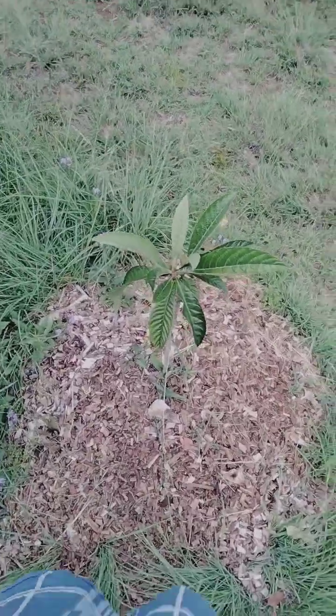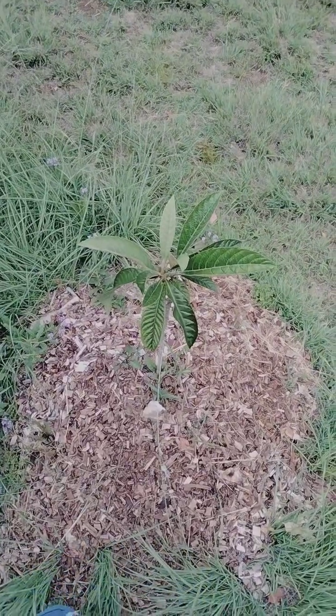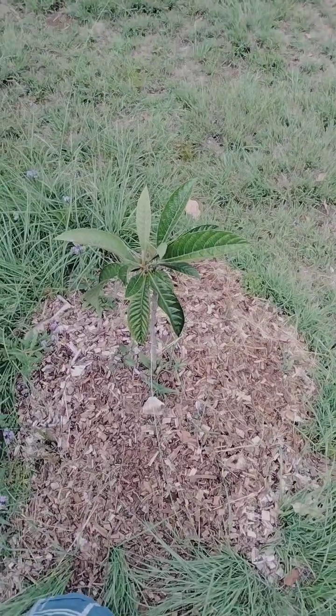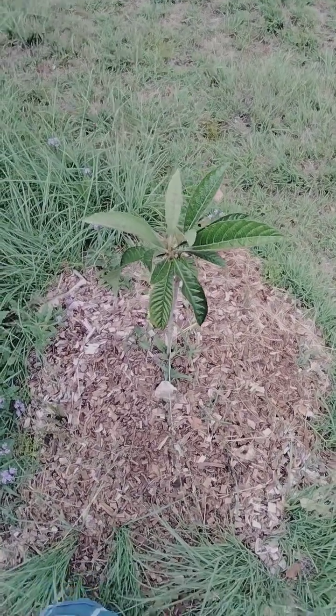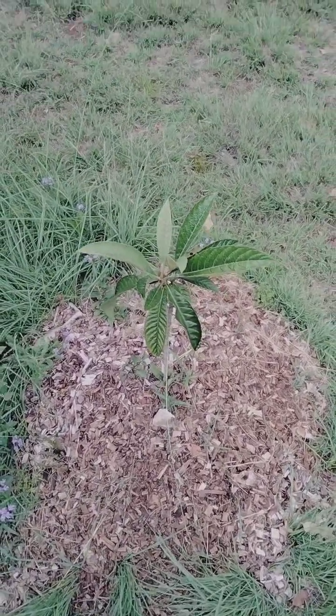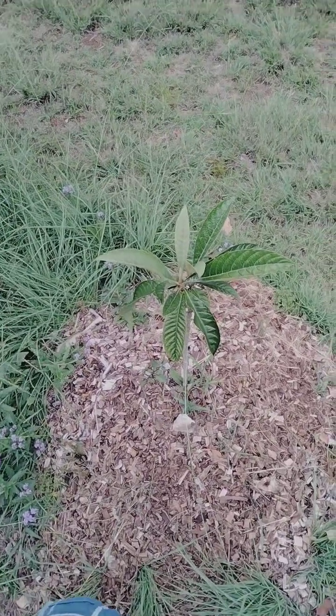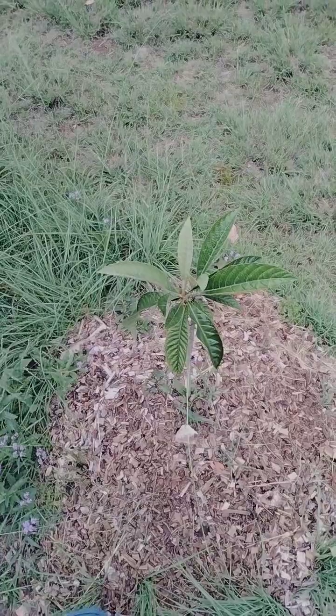This is a frangipani tree. I had no idea if it was actually going to grow. It was just a stick. It was just a stick when it was planted, and now it's got leaves. So it rooted and it's growing well, and it's going to probably turn into a nice big tree, which is fun.